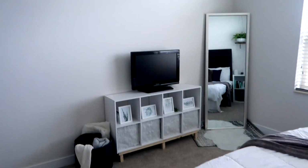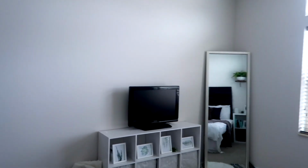Up here is a super plain wall. I don't like it. But anyways, I just ordered a huge push pin world map to put right here. It's gonna take up the majority of this space. I think it's gonna look so freaking good. I am so pumped about it. And plus I just get to pin everywhere that I've been. I think it's gonna be super cool.